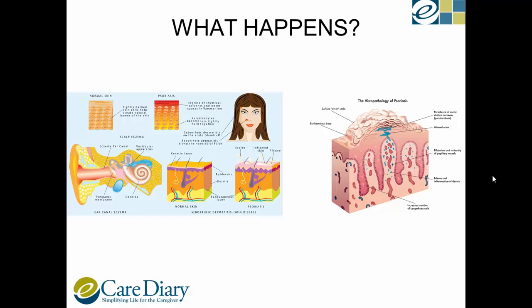Normally, skin cells grow gradually and flake off about every 4 weeks. New skin cells grow to replace the outer layers of the skin as they shed. But in psoriasis, new skin cells move rapidly to the surface of the skin, build up and form thick patches called plaques.